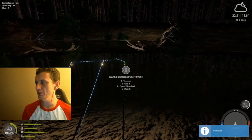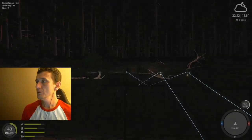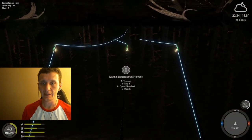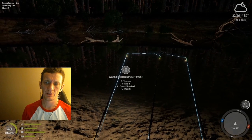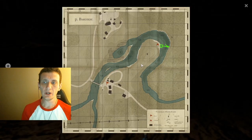But I thought we would do a little fishing report here on a spot at Winding Rivulet. Pretty sure we have another fish on. No, we don't. All right, so we are here at Winding.